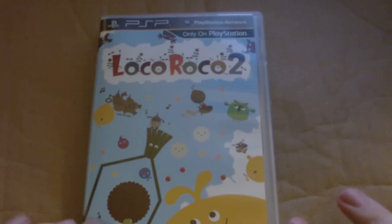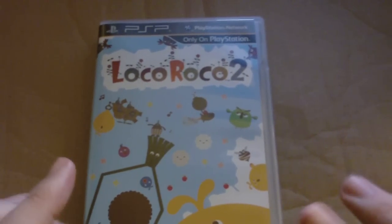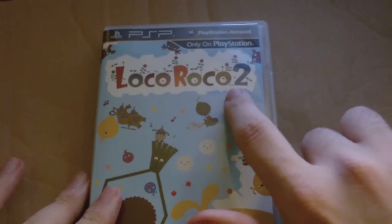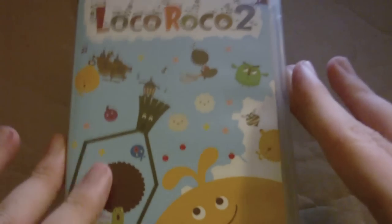It is Loco Roco 2. Now I'm planning to get part 1 as well. I did have fun playing the first game a little bit, at least the demo aspect, and I enjoy the atmosphere and all the elements in between that. It's a good game. Part 2 I have not really touched, but price I paid, I guess it would be definitely worth trying out or playing, because the PSP is slowly pushing itself out the door.